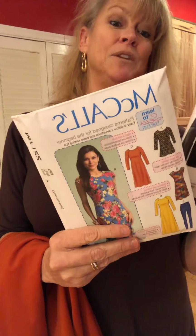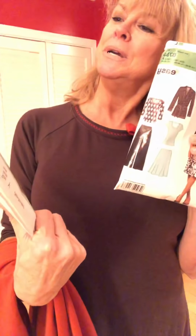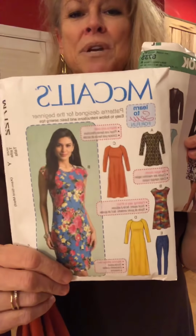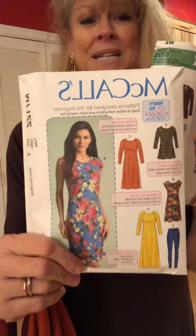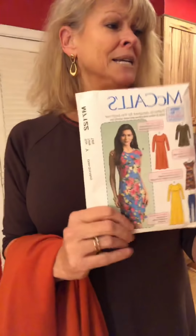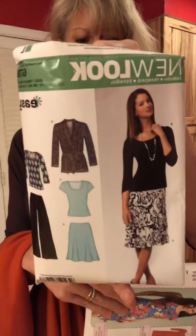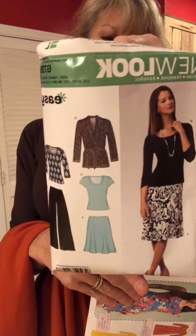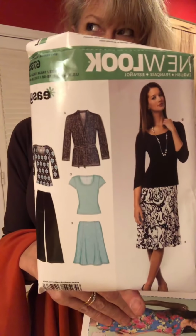McCalls 7122, a Learn to Sew, yes, a Learn to Sew knit dress, wonderful raglan sleeves, simple, easy classic. And then I thought, well, I'm gonna sew something to go with it. So I grabbed New Look 6735 and made that cardigan. So here is the dress.